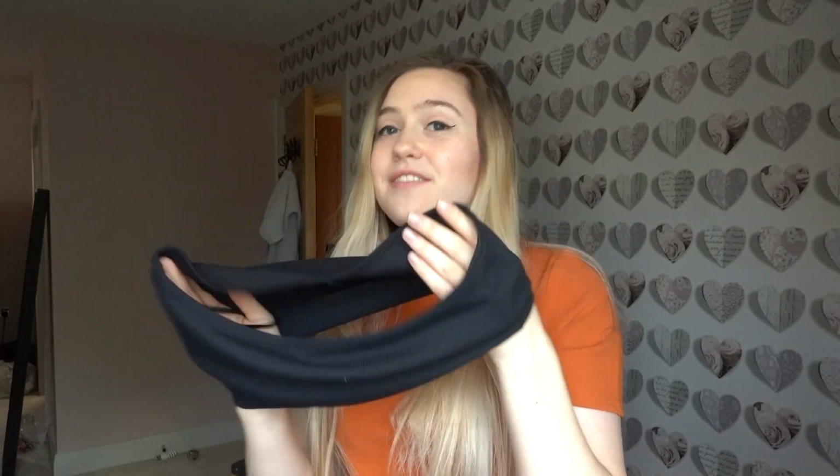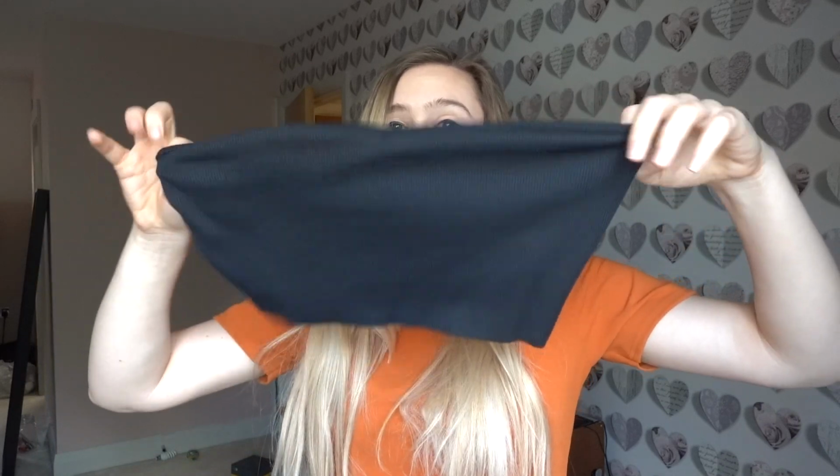So yeah, I've never had anything completely strapless before, never. So this is quite a step outside of my comfort zone, and I really hope it fits, because I think it looks super cute on other people. So I'm hoping it looks really cute on me. Let's find out. Okay, here it is on.